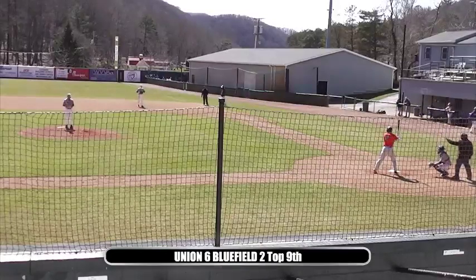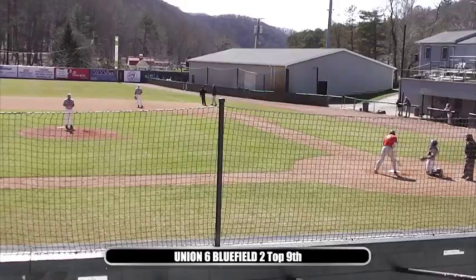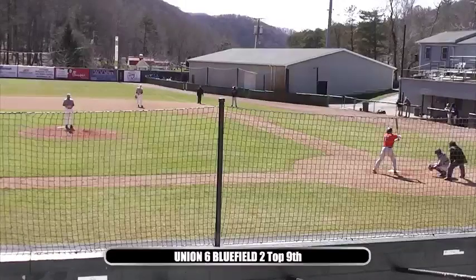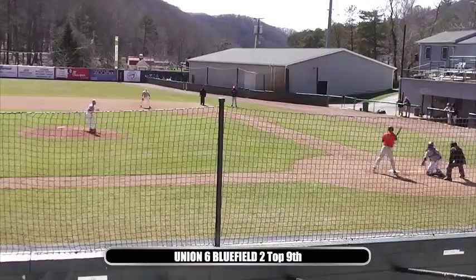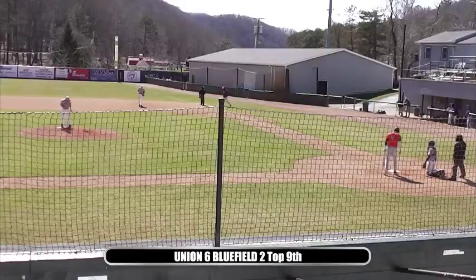Ninth inning, here we come. 6-2 to the score. Daniel Neal, who started the game on the mound for Union and now is the DH, is up to the plate. 4, 5, and 6 due up for Union. Justin Mesa still on the mound for Bluefield. First pitch, down low, scraping in the dirt. That's ball 1.